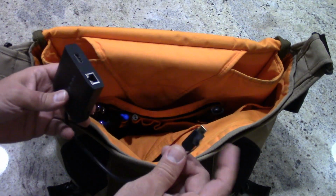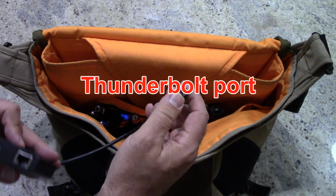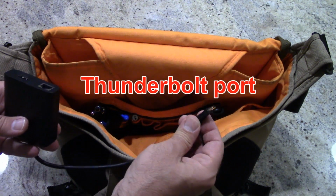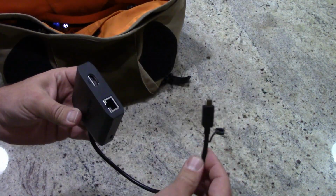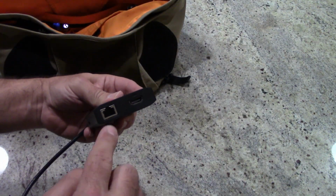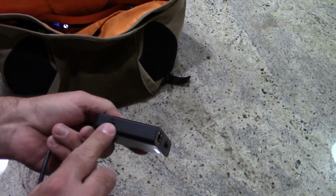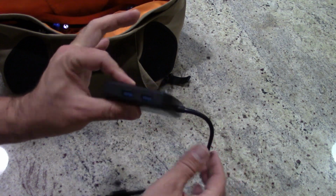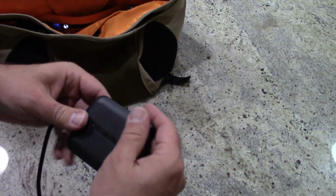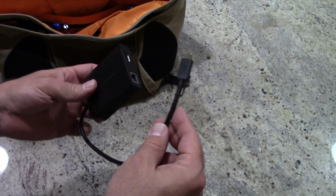This one's pretty cool. This plugs into the port on the Macs, it's basically USB-C, maybe Firewire or something like that. Not Firewire, I'm sorry. Thunderbolt or something like that. But you've got that. It's got HDMI, an Ethernet port. It does have the USB-C port on the side, and then also USB 3.0s. And this is Cable Matters, the name of the company. And this thing is pretty cool because I plug it in.